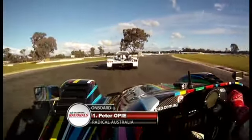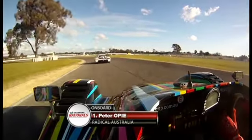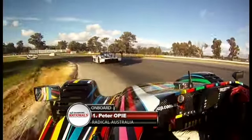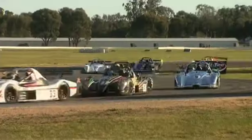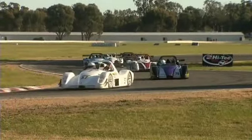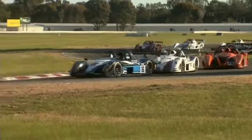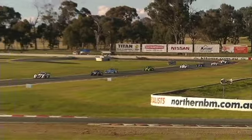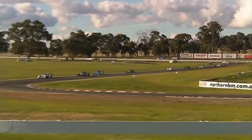That would have been a fairly tough move, a bit brave this early in the piece, but also the other part of this, of course, is that he wants to get ahead so that he can make a break before those crucial pit stops, because he knows that once Johnny Miles is in this car, he's really going to push on hard. Yeah, that's right. Johnny's had some really good pace this weekend at Winton, so it's going to be hard work to keep him behind.